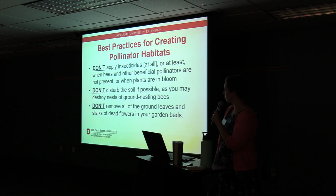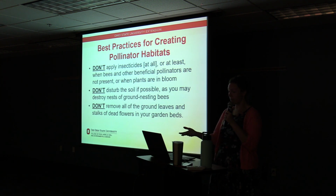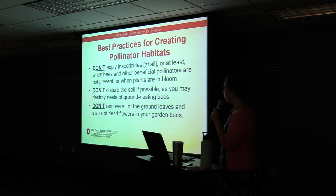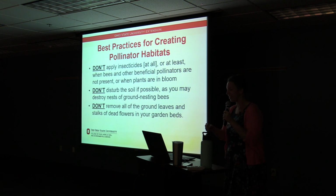You don't want to disturb the soil if possible, as you may destroy nests of ground nesting bees. So there are some of the bees we discussed earlier, like the bumblebee, sweat bee, squash bee, or mining bee. These ones are going to have more ground-based nests. Don't remove all of the ground leaves and stalks of dead flowers in your garden beds, if you can help it. If you can get through the ideology that you've got to remove all the dead, right?